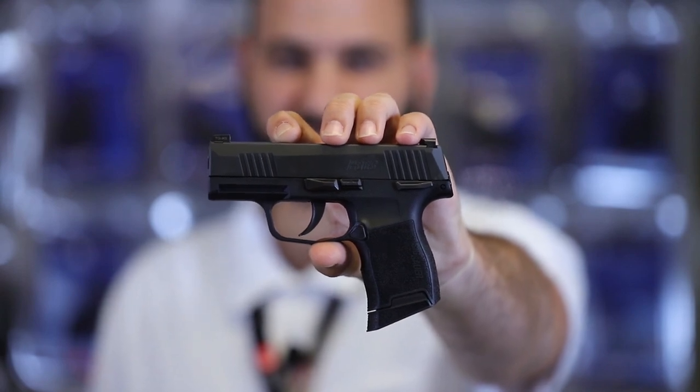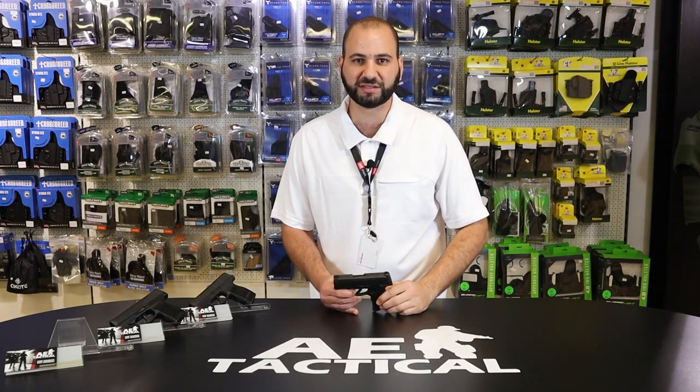This is Sig Sauer P365, and I am Luke Hadid, and this is Concealed Carry Corner.